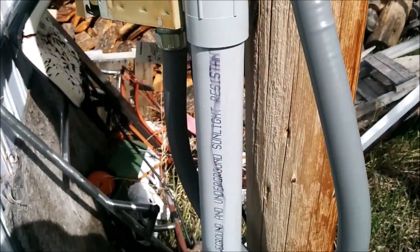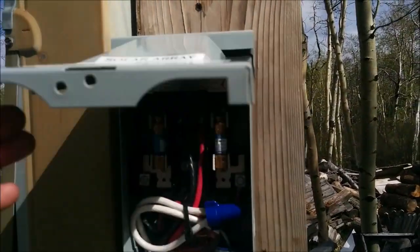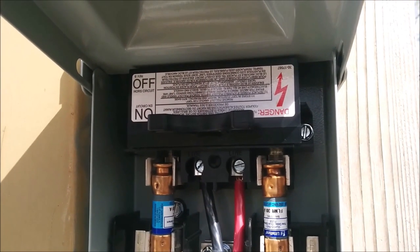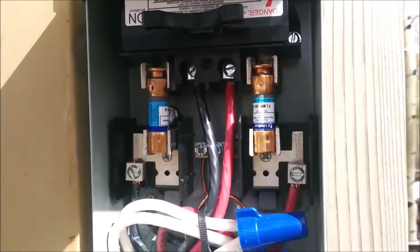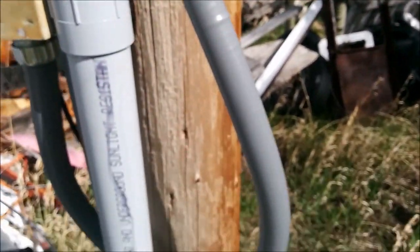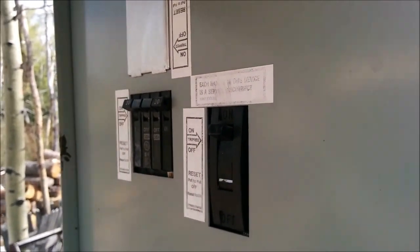So this is where our solar array connects in with our service. It comes out of this conduit right there, up into the disconnect, and our disconnect has basically a little pole switch there that you can pull out and disconnect it. It goes through a couple fuses and goes back out this flexible conduit here, down and around and into our meter. It has its own dedicated breaker right there.